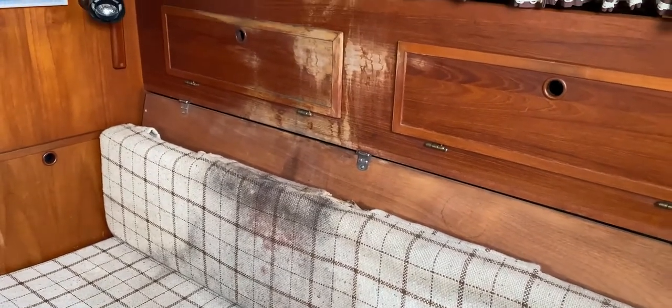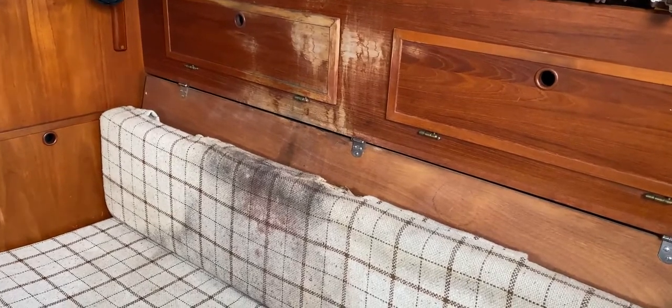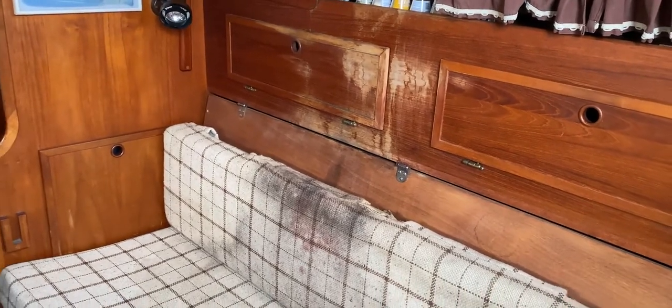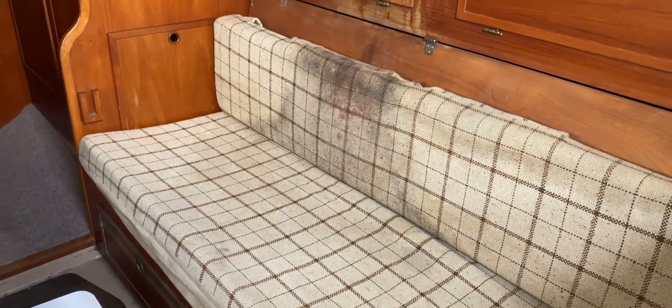The keener eyes amongst you will spot that it looks like either now or at some point in the past there's been some kind of leak there, which has obviously degraded the woodwork there, and the upholstery needs to be fixed if it's still leaking, and perhaps new upholstery might bring up the inside of this boat again. It looks a little bit dated.